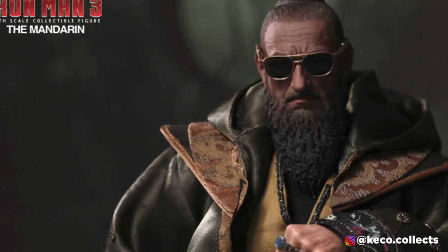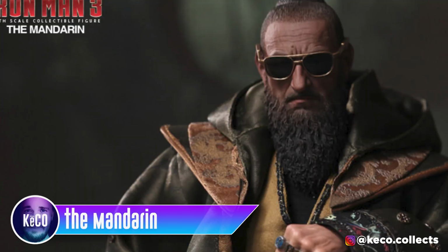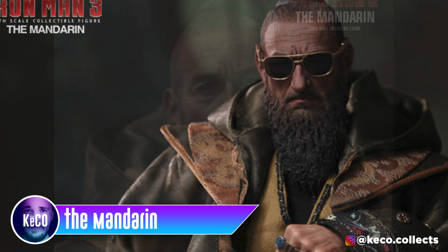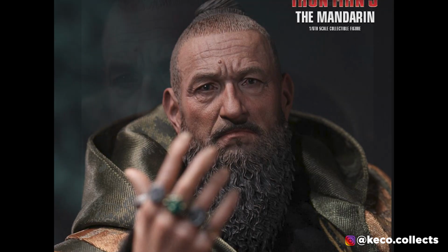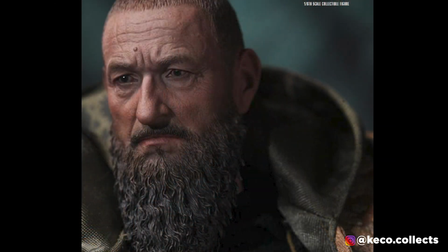Following up with another character from another flawed film is the Mandarin from Iron Man 3. Possibly one of the worst gotcha moments in the MCU, I think, hurt the notoriety of this figure. The craftsmanship on this Sir Ben Kingsley head sculpt is stupid good. From the older skin texture to the shockingly realistic sculpt on that beard, this figure does not get the love that it should.